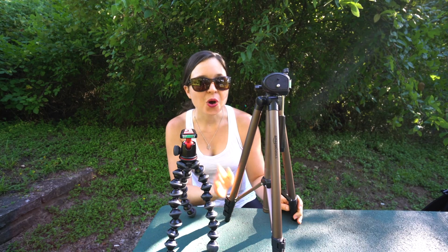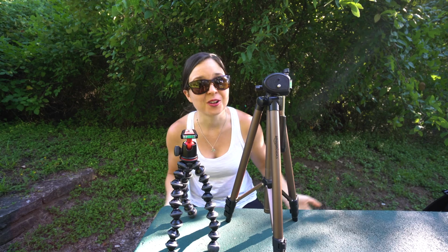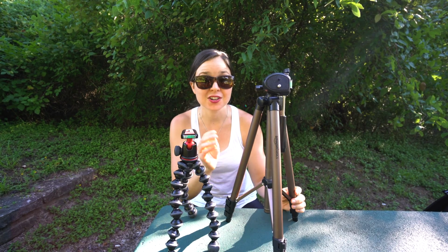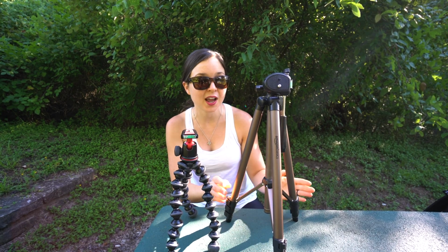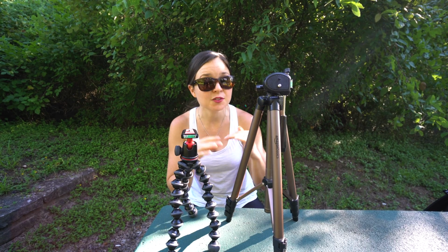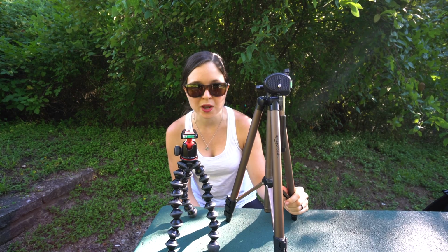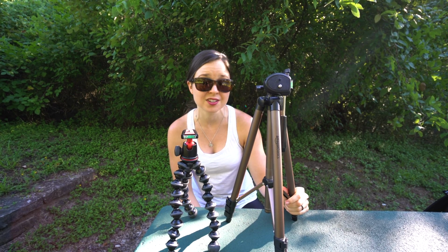To be honest, we don't really love this tripod. I think it maybe cost us $30. It's really, really cheap, and it's actually our second Amazon Basics tripod. Our first one broke a couple months ago, but it had lasted us for a really long time and it was actually pretty solid. But this one just seems like it's way worse quality for some reason. It's just not that great.